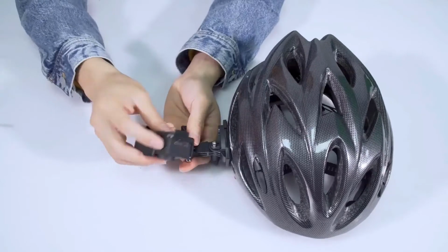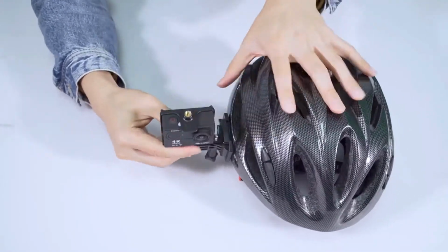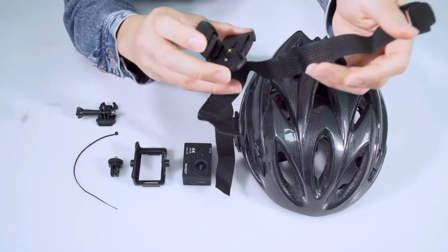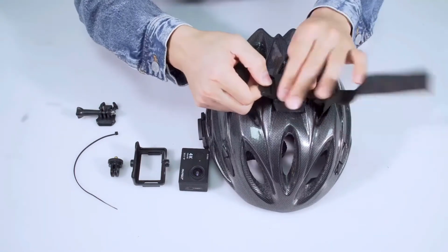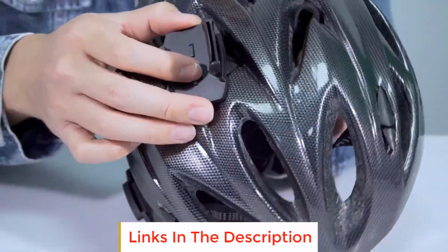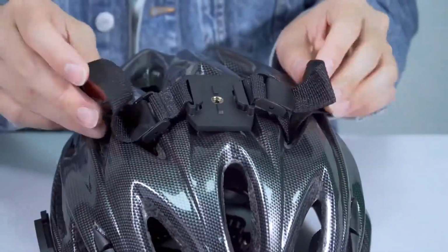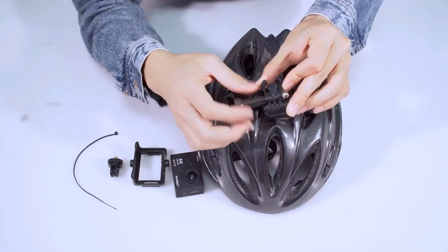What we love about the AKASO EK7000 is that its highly effective waterproof casing makes it your adventure partner at depths of up to 30 meters. Equipped with 4K Ultra HD video recording and an excellent wide-angle lens, it allows you to dive deep and capture breathtaking underwater shots. Ideally designed for outdoor activities such as diving, swimming, and water skiing, the AKASO EK7000 has inbuilt Wi-Fi, which enables you to connect with your smart devices and share your memories on social media.